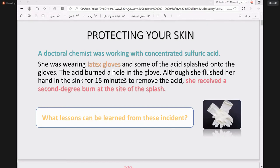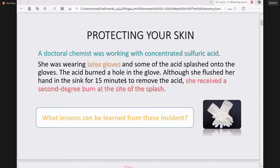The acid burns a hole in the glove. Although she flushed her hand in the sink for 15 minutes to remove the acid, she received a second degree burn.